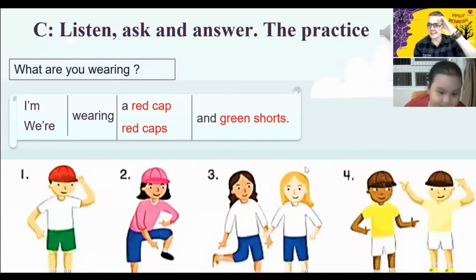Okay. Listen, ask, and answer, then practice. What are you wearing? I'm wearing a red cap. And a white shirt. Green shorts. Yeah. So like this kid, the swamp shorts right here. Okay, so we'll do it again. Let's start with number three. Tell me, what are they wearing?